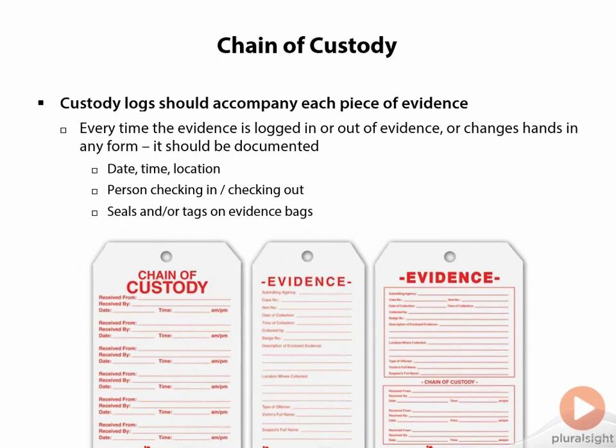All right, so every time the evidence is logged in or out of evidence, or an evidence locker or some type of containment facility, or changes hands in any form, that should be documented. The date, the time, the location, the person checking it in, checking it out, and then seals and/or tags on evidence bags. Again, if an evidence bag needs to be opened, then it should be written on there why that seal was broken and when a new seal is applied, and of course initialed and so forth. So that way everything is accounted for from the moment it is actually acquired to the moment it is no longer needed.